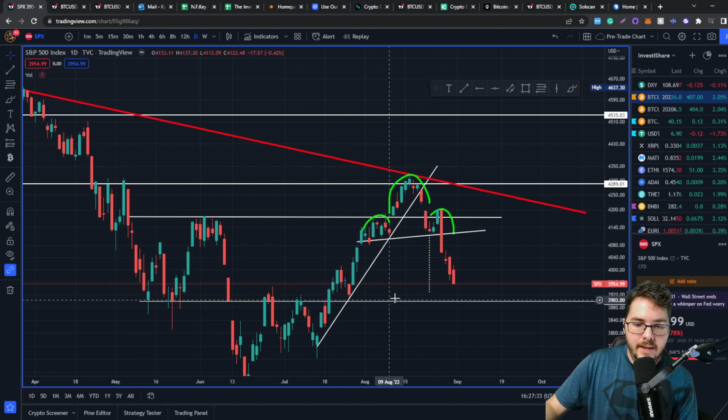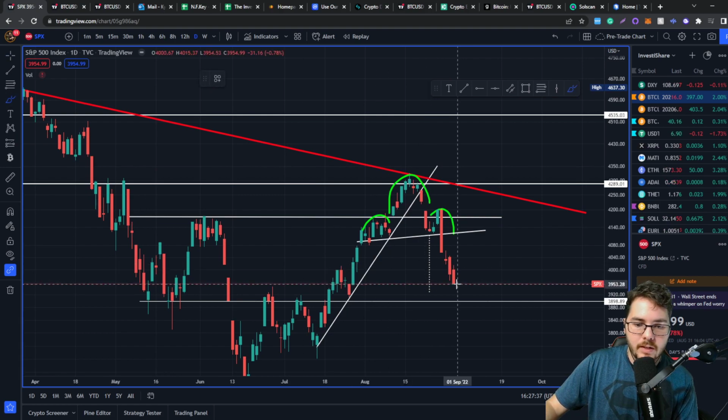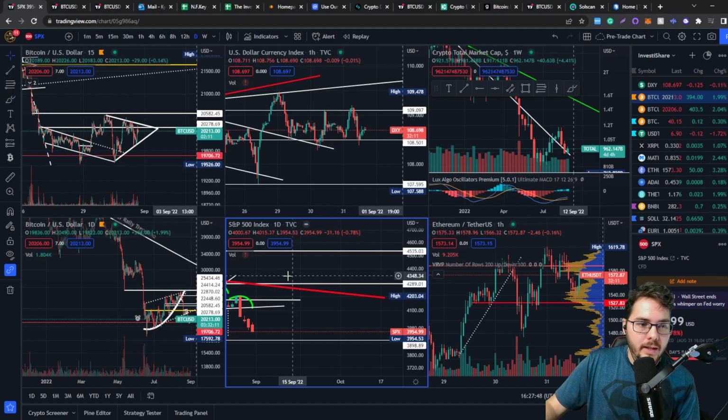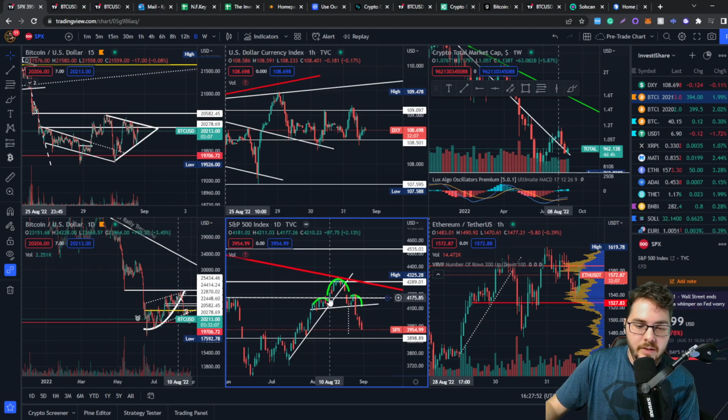And we recently had a support bounce around that area, so we may actually overshoot and go further down and then get the bounce. But yeah, that's what it's looking like right now. And because the S&P 500's price action is relatively correlated with Bitcoin's price action, there's some influence of this causing bearish activity with Bitcoin.